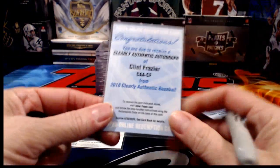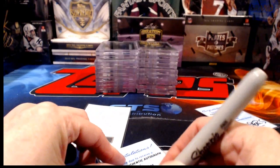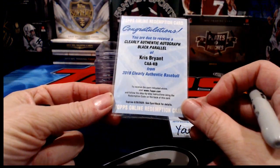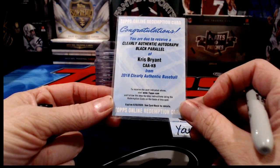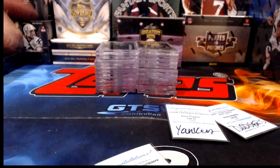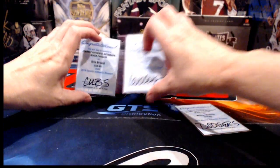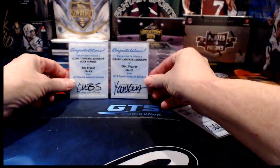Next up, we have Clint Frazier for the Yankees. Clint Frazier comes out of Clearly Authentic a lot, doesn't he? Seems like he does. Seems like we've been pulling him a lot. Oh, how about that? There's a Clearly Authentic black parallel of Kris Bryant for the Cubbies. That is a nice hit. Yeah, it is. I think that's the second case where we've had a Kris Bryant black parallel. So we've been kind of jamming on the Kris Bryants lately. And I'm happy to have them. If you have the Cubs, I imagine you're happy to have them.